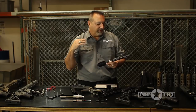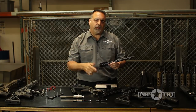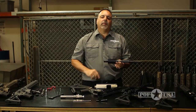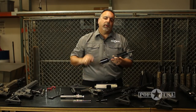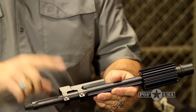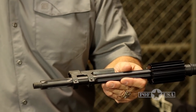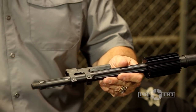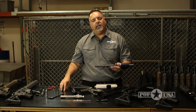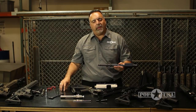From every external component to internal, the lands, the grooves, the throat, the chamber, the neck, the case, the barrel extension, everything, including our gas block. When we pin on the gas block to our barrel, we serialize a match set. And to ensure we have the best process, we take the gas block off the barrel, we separate them, send them for heat treat, separate, and then match them up once we're here and we process the barrels.